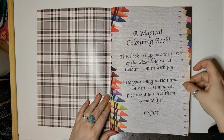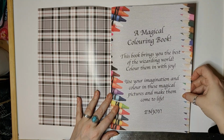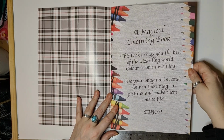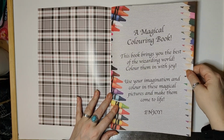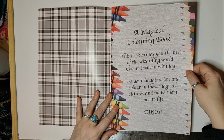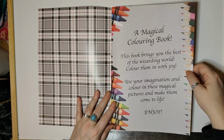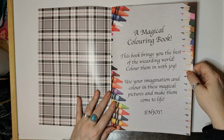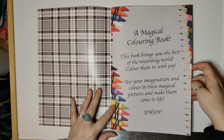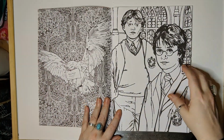Right, so a magical colouring book. This is A4, by the way. It is double, so you've got both sides done, unfortunately, but the paper does feel quite thick. So it says, this book brings you the best of the Wizarding World. Colour them in with joy. Use your imagination and colour in these magical pictures and make them come to life. Enjoy. So it's not showing pens on here, which makes me think they know that I'd bleed through, but I'll just pick my favourite side.